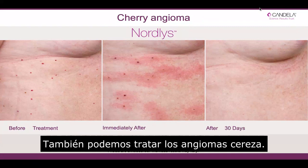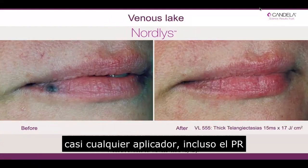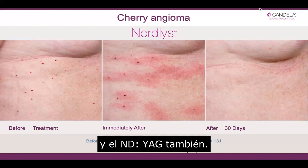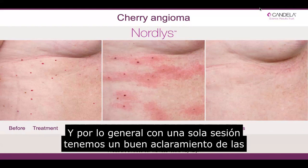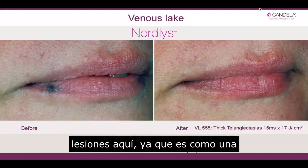We can also treat cherry angiomas, and this is a pretty nice indication that goes well with almost any applicator, even the PR, the VL, and the NDAC too. And usually with a single session, we have a nice clearance of the lesions.